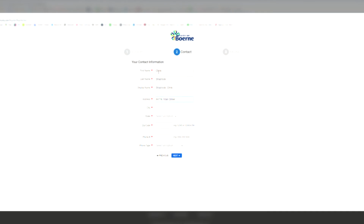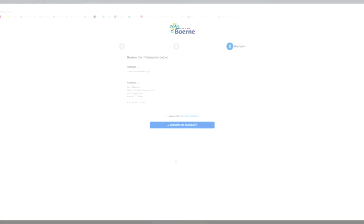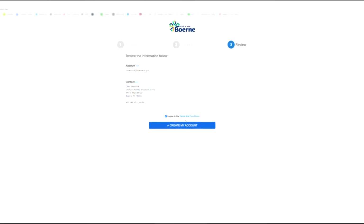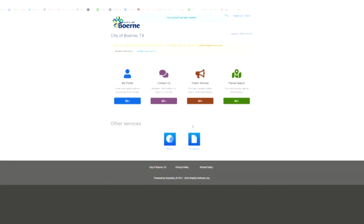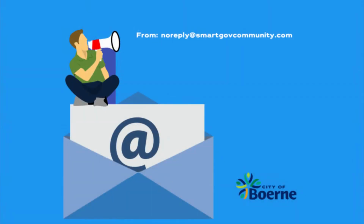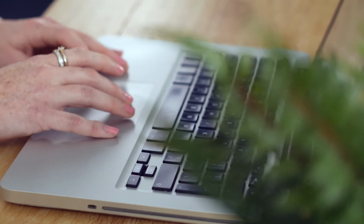Before the creation of your account, you will have to review and ensure the information entered is correct, and agree to the terms and conditions prior to being allowed to create your account. Once the Create My Account button has been clicked, you will receive a verification email from noreply@smartgovcommunity.com with the subject line, City of Boerne Online Account Verification. If you do not receive the email within a few minutes, please be sure to check your spam folder. Once verified, you will be able to apply for permits in the portal.